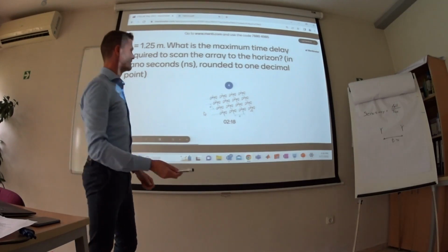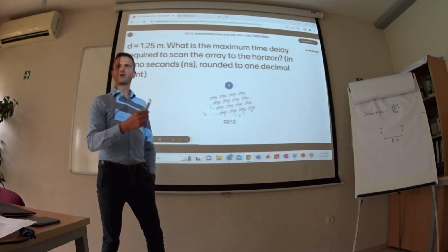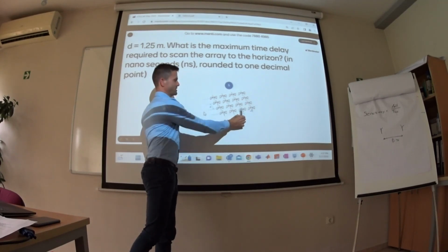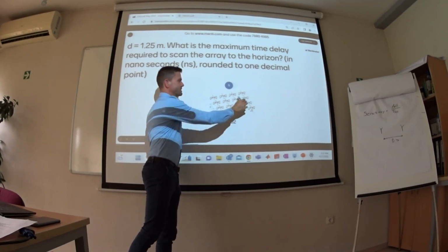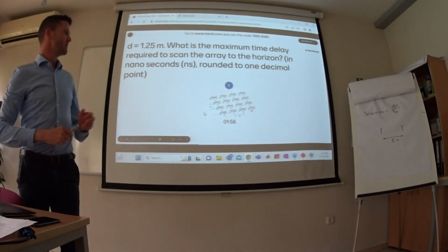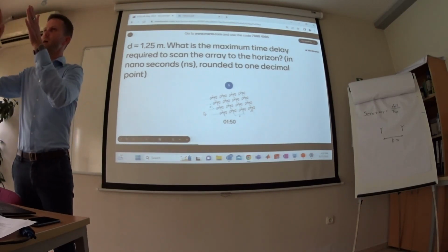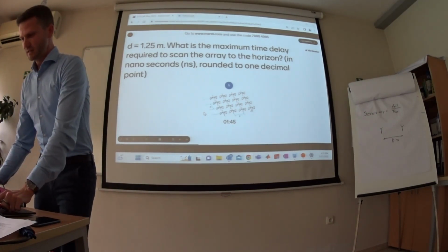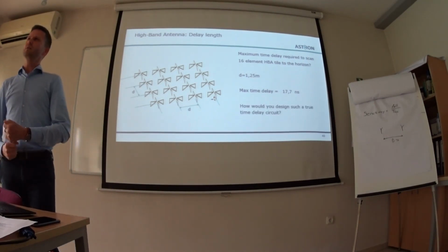So those that did not get that, you've got 1.25 meter separation distance, but of course your maximum delay will be determined by the largest separation distance between your antenna elements, which will be along the diagonal. So you've got 3.75 meters multiplied by the square root of 2 to get this direction. And if you know the distance between them, and you know that the signal travels at the speed of light, 300,000 kilometers per second, then you can calculate the 17.7 nanoseconds delay that's needed. So a delay line needs to be allowed for 17.7 nanoseconds. If I go back to this one, what would such a circuit look like?